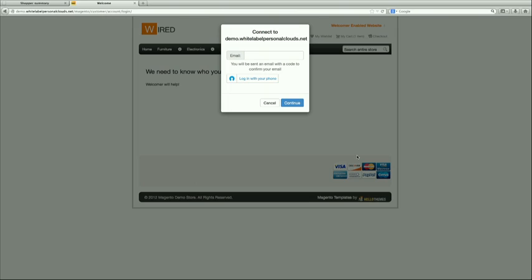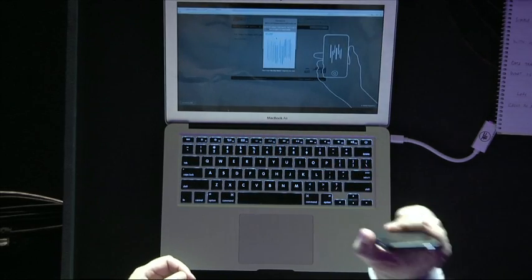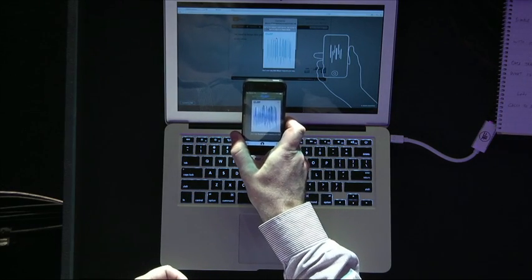Now, what's happened here is that I haven't been to this site before, and this site's been welcome enabled, and I'm now being asked to provide credentials of who I am to use this. Now, I could use an email, or I could just use my mobile phone. So I'm going to use a product called Clef. By using my mobile phone, I can connect to the site.